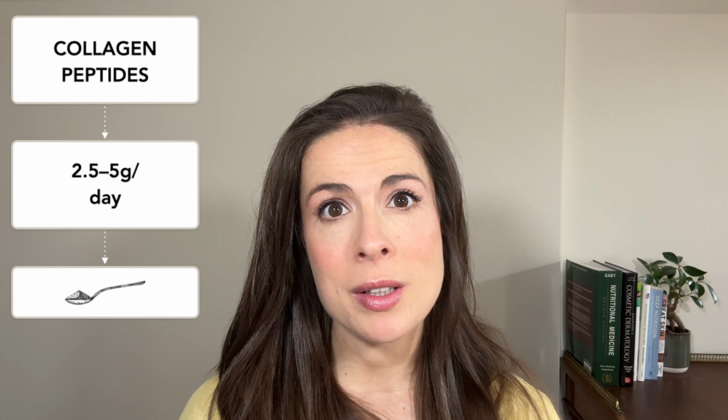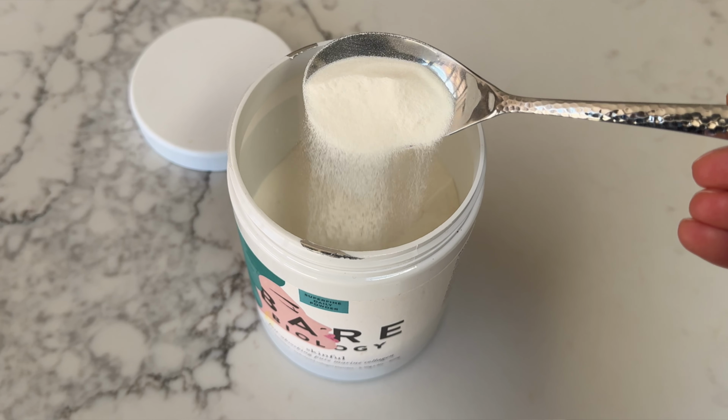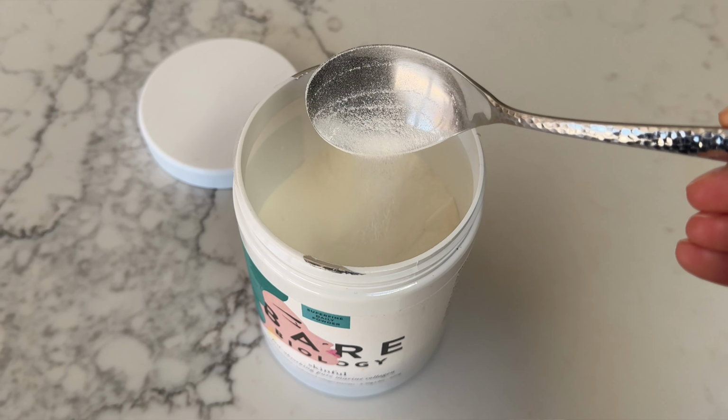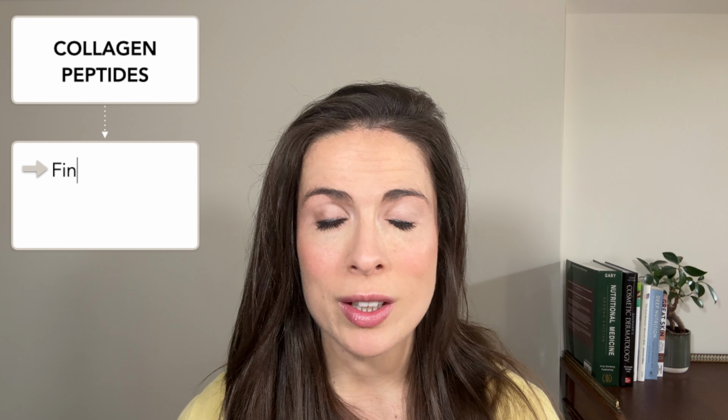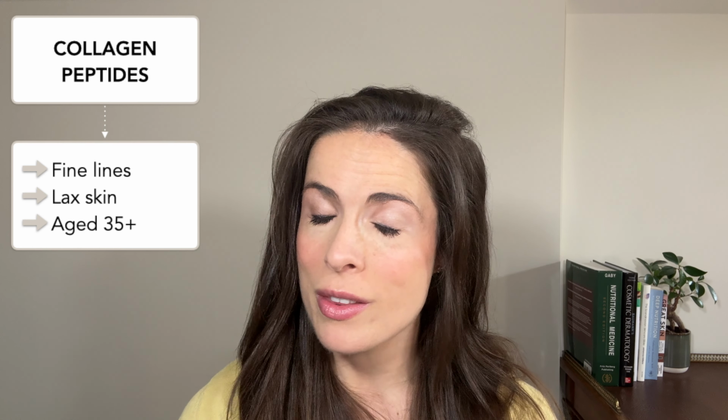Now collagen peptides are one of the supplements that I take, and I have noticed a difference from it. The one I have, which is Bare Biology Skin Fill, is a flavorless, odorless powder, so I can add it to drinks and to food. So you don't even need to take a capsule, which I know is a big bonus for a lot of people. So take collagen for fine lines, wrinkles and laxer skin, especially if you're a woman in your mid-30s or older.